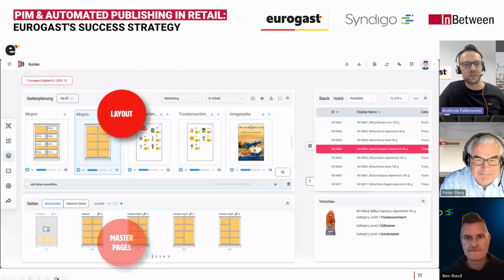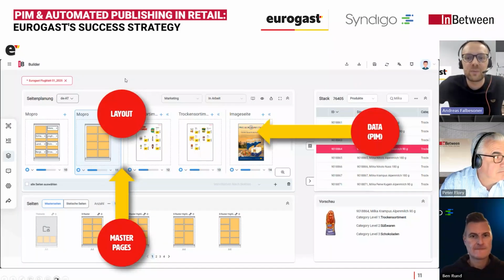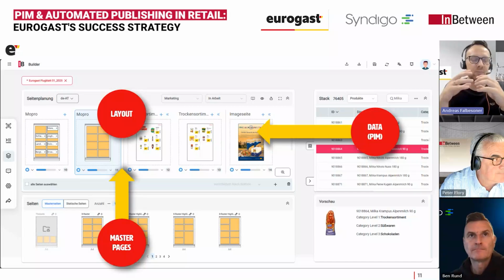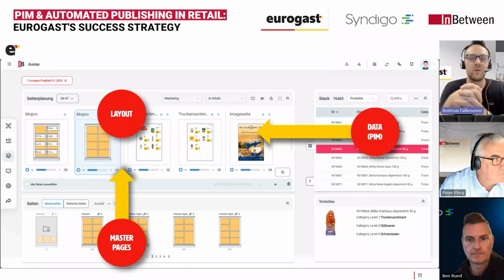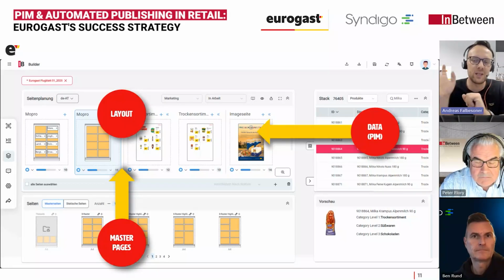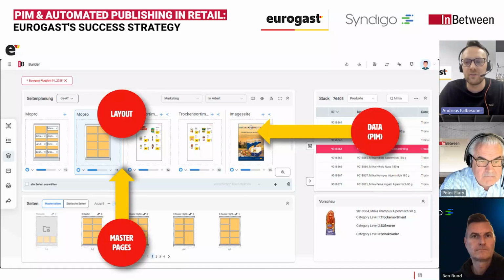And also to give you some highlight or some information on how it looks to plan a publication, you see right now, this is the publication wizard where we have the collaboration of our partners and us in one platform. And this is the web-based solution we are using for it. You see on the right-hand side is the product information gathered from Syndigo.